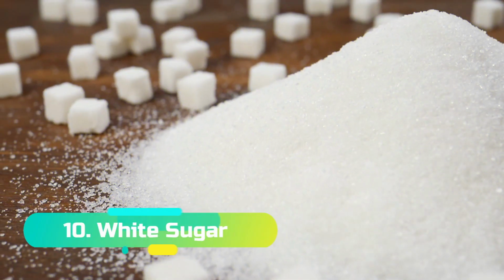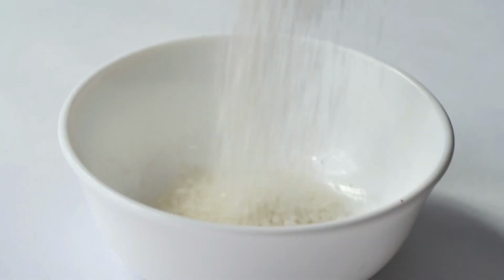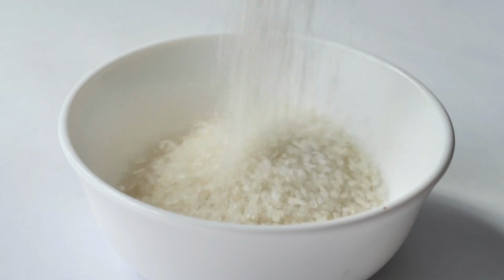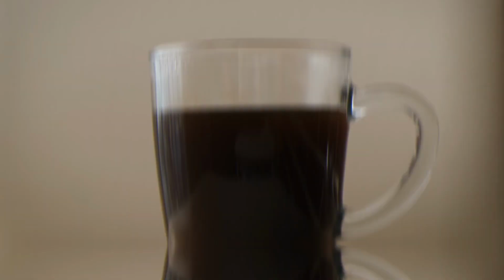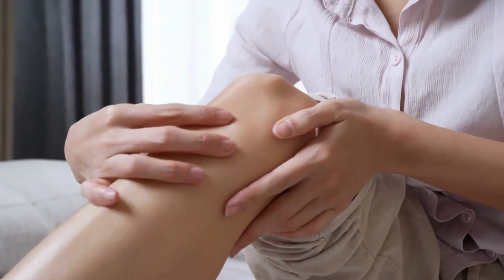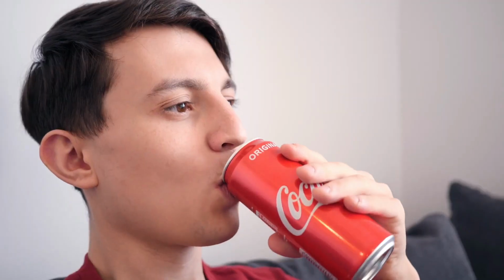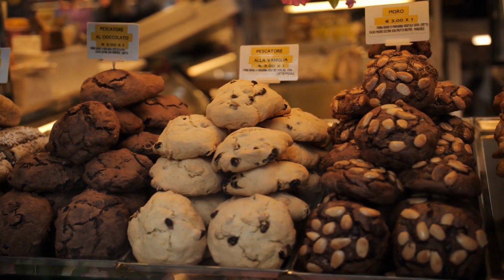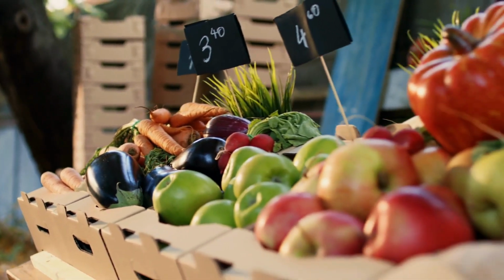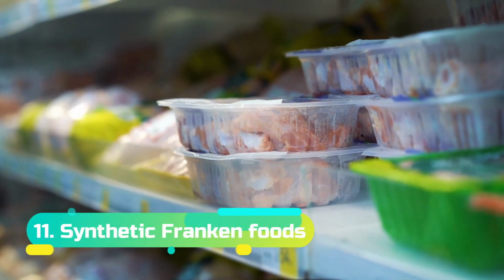10. White sugar. White sugar is a major culprit in causing inflammation. This is because it contributes to excessive calorie intake and higher levels of triglycerides, which are linked to pro-inflammatory compounds. Eating too much sugar can also affect the balance of gut bacteria, increasing inflammation in the body. High sugar foods such as candy, soda, baked goods, and sugary drinks should be avoided. So, instead of frequently consuming these inflammatory triggers, why don't you opt for more natural sources of sugar like fresh fruits and vegetables?